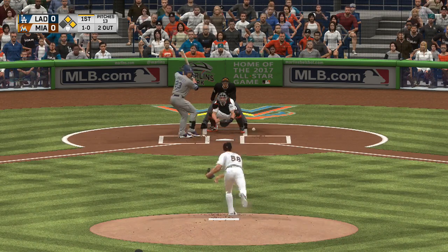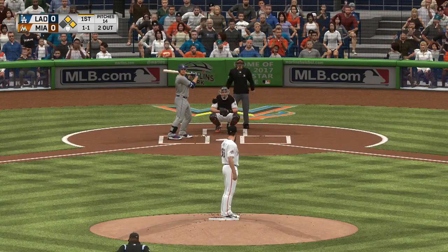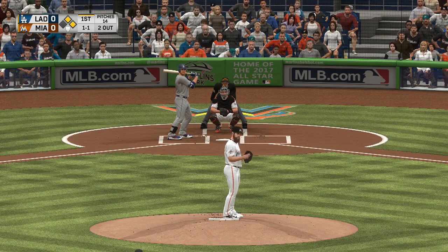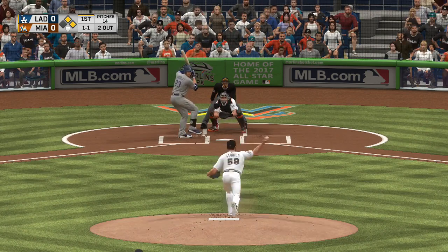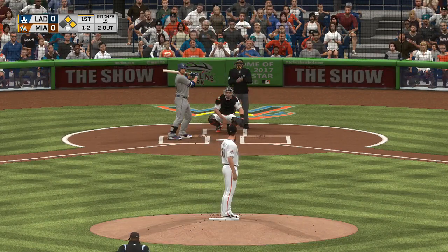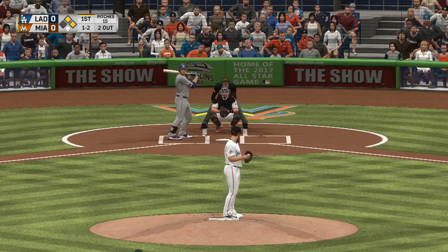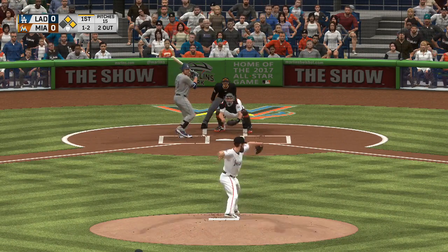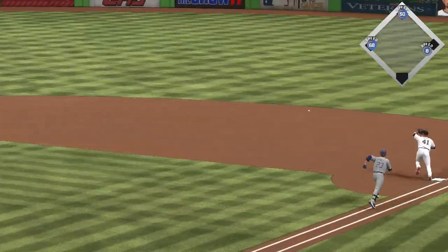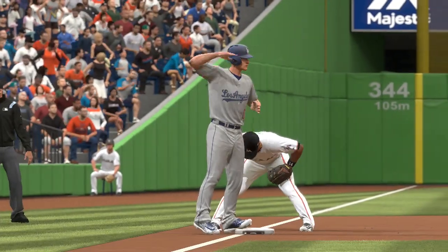Trying to hang a 0. Here's the pitch. In there, 1-1. The 1-1 pitch. Squared that one up just a little late. Chopped weakly to the left. Barehanded on the move. No chance to get him at first. A great effort on that one, but it'll be scored a base hit.